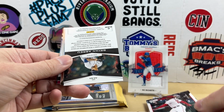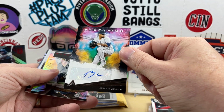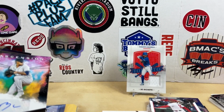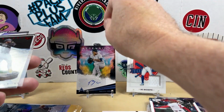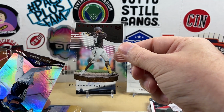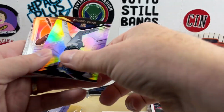Juan Soto. Here we go. We got Brian Abreu on the Ascension. So that's auto number 1. Get that up on a stand. Then we did get a red magnitude of Tatis. That's going to be numbered out 100. So let me set that off to the side.